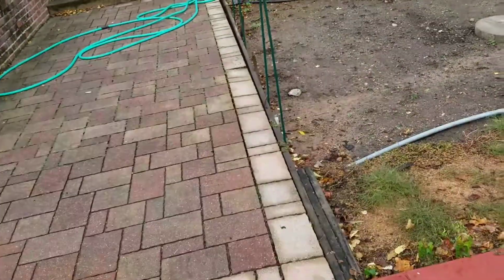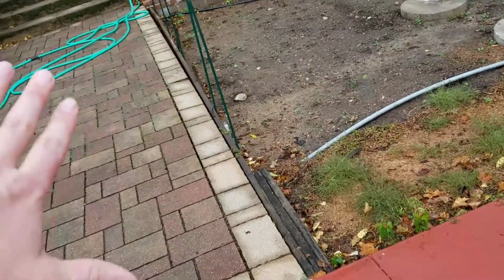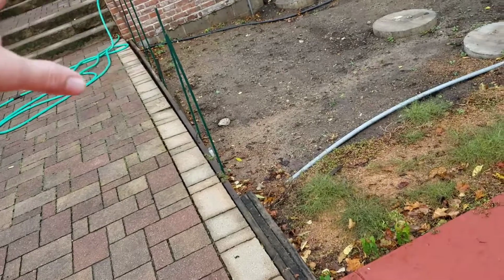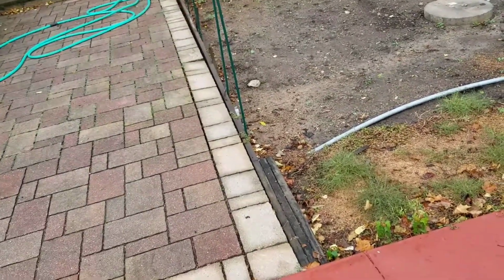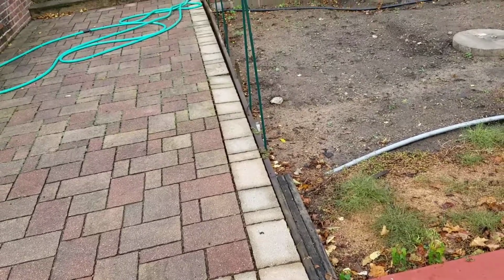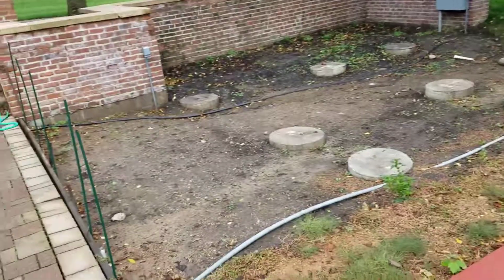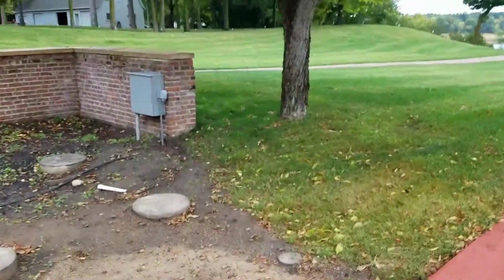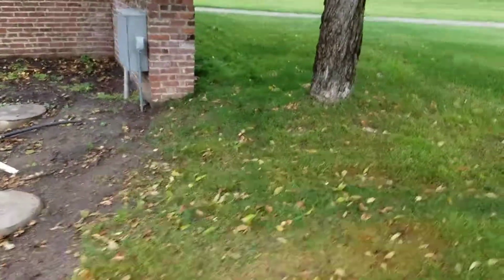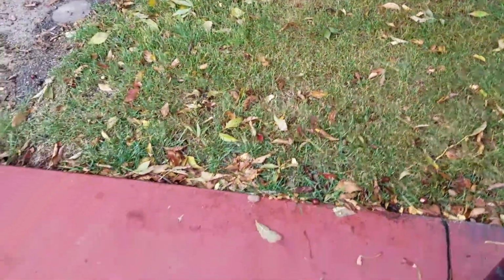We would keep this basically as it is. We'd have to reset maybe a foot into here, because some of this has sloped down, so we're going to need to level it out to an extent. But then we're going to do the rest of this with pavers. So we're going to start over here, obviously, and come to the right side of this brick ledge here. So coming to the outside of it, all the way over here.